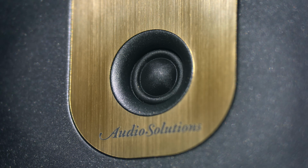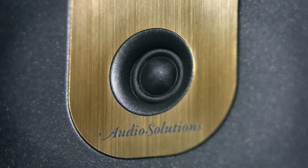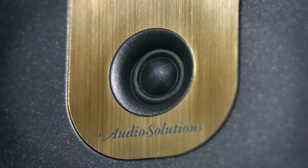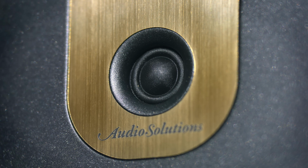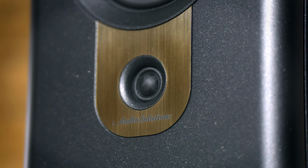Another not obvious at first design choice is the smaller than average silk dome tweeter that looks tiny because it is. It's 19mm or 0.7 inches. And I know that's huge for some men, but it's very small for a speaker this size.